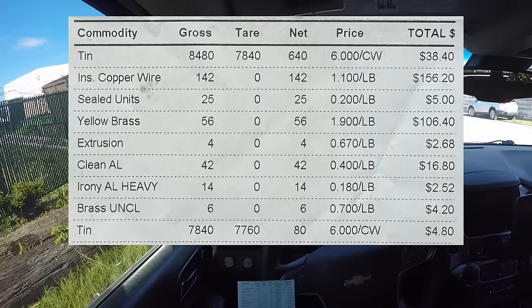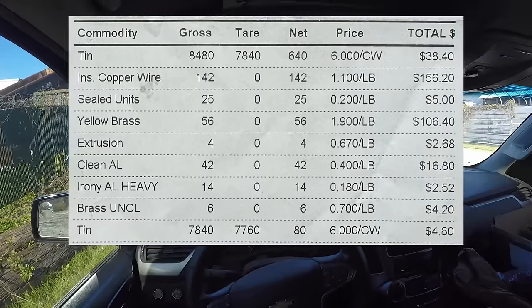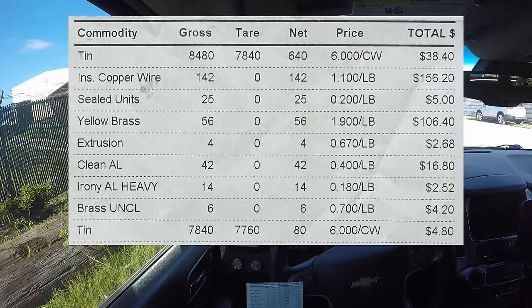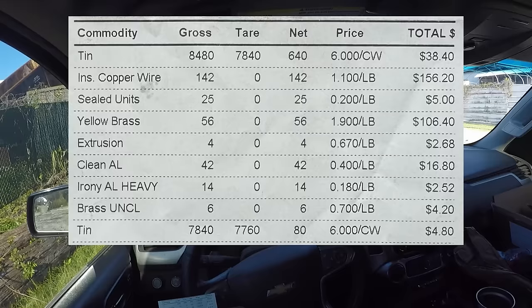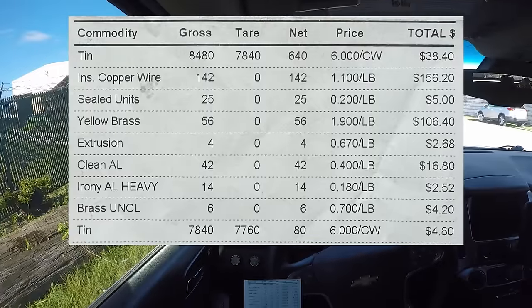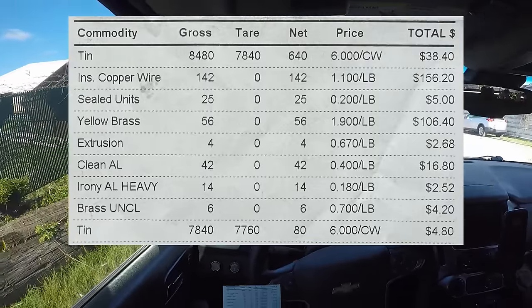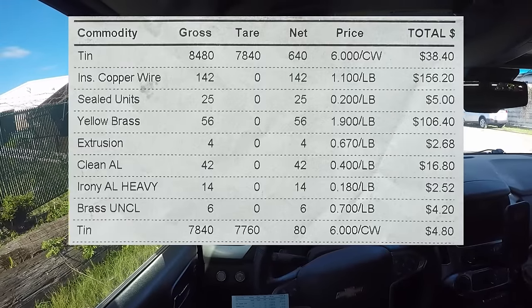We'll jump to the sealed unit real quick, because the sealed unit came out of the refrigerator, 25 pounds, 20 cents a pound for $5. And then the rest of this stuff is from the house. Insulated copper wire, which is basically cord. Everything here is insulated copper wire, 142 pounds. Jeff guessed 144. I didn't think that bucket could hold that much, but it's been sitting in the garage for a while, so it must have compressed nicely. $1.10 a pound for $156.20.